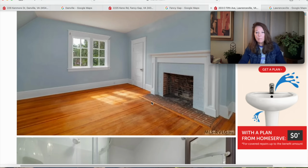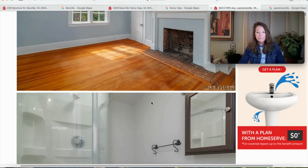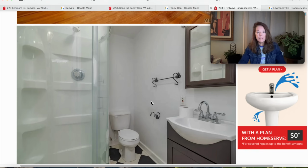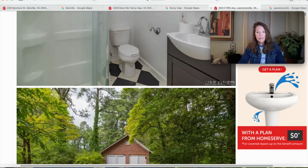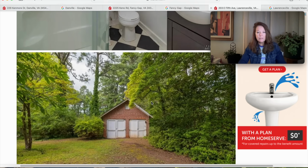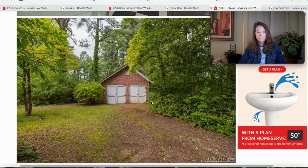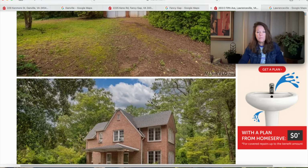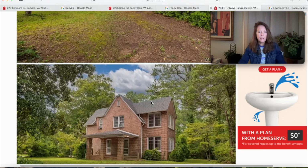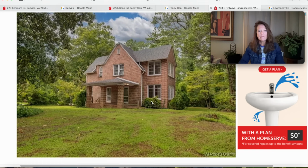That might be the primary bedroom. Be fantastic if those worked. Another bathroom. This looks updated. Very nice. We have an outbuilding. That adds to the value. There is another view of this gorgeous property. Wow. I really like this house. This is very nice. Lawrenceville, Virginia.